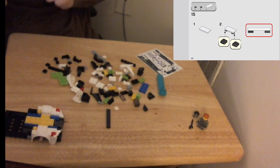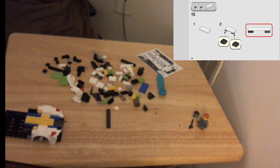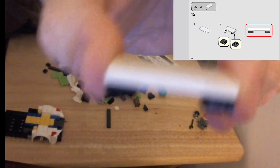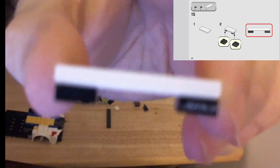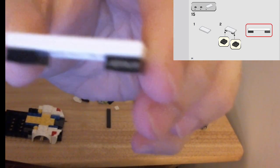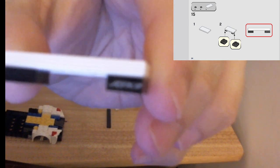So let me show you what's going on here. Because this is a detail that's definitely going to be overlooked in the final build. It's so tiny. I'm not sure where this tile is going to go, but you can see that one plate on the end of it has side printing. I don't know why my camera's not focusing. Maybe because it's too tiny. But it's the Jesko logo.